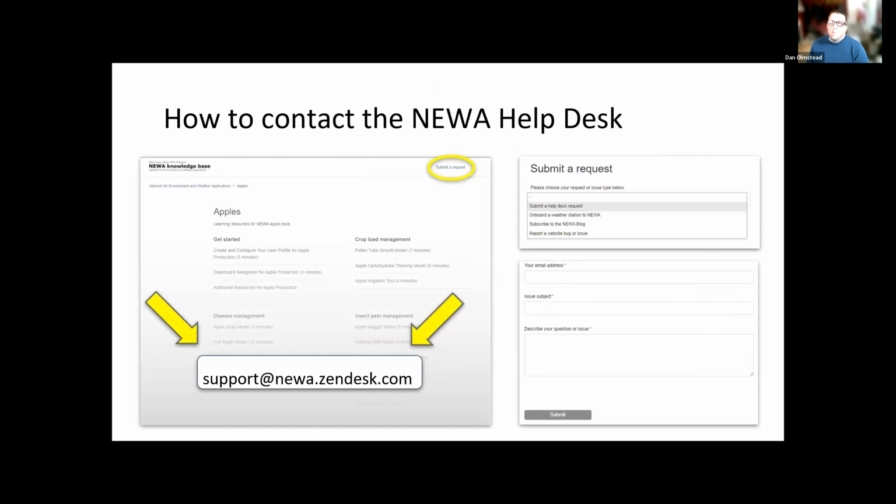Now, here's the most important part though. So, say you're going through the self-guided resources and you're still not sure, or maybe you think you found a bug on the website. The easiest way to get in touch with the help desk is to send an email to support@nua.zendesk.com. What that does is it creates an electronic work ticket that remains open until we find a resolution for you. Either myself or my colleague Kim Knappenberger, who works out in Western New York State part-time for this, we will get back in touch with you.